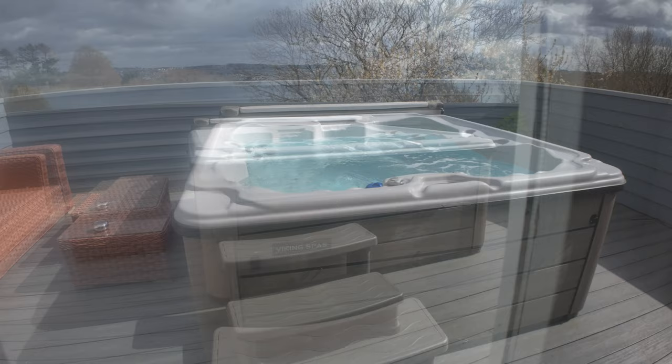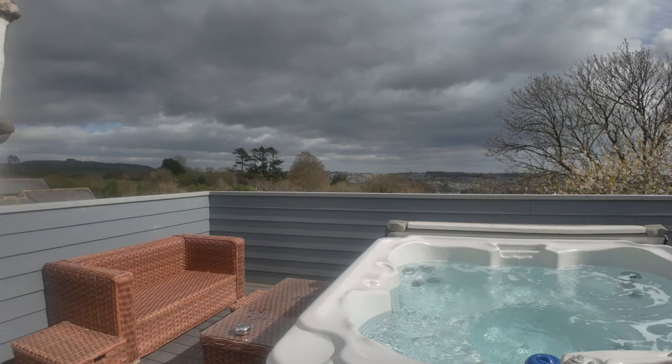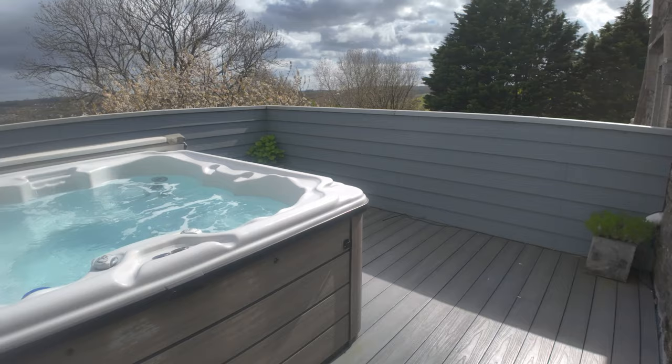So as we come out here onto the balcony, the sun is shining, which is absolutely fantastic. It's been raining a lot. If you look up there though, we have got grey clouds, but we'll make the most of it. We'll show you out here on this outdoor balcony area and we'll show you some of the views as well. Absolutely stunning. So yes, you get your own hot tub to use.